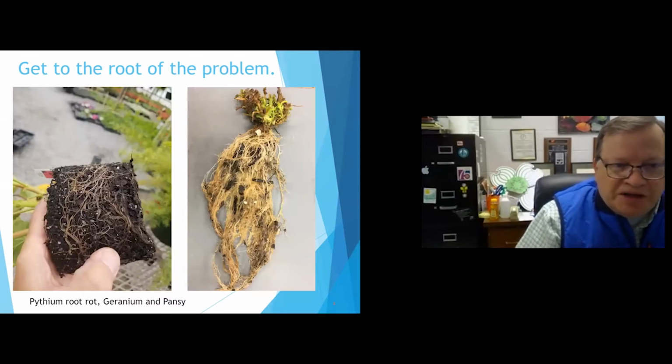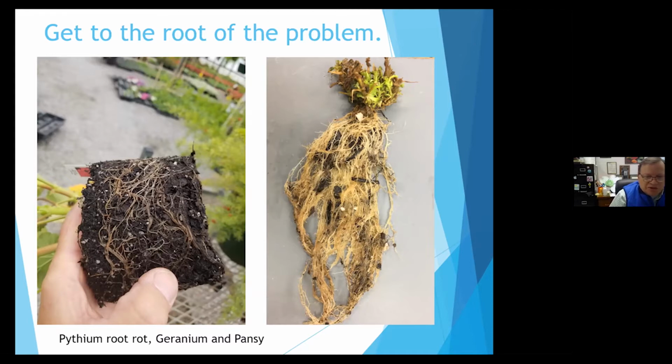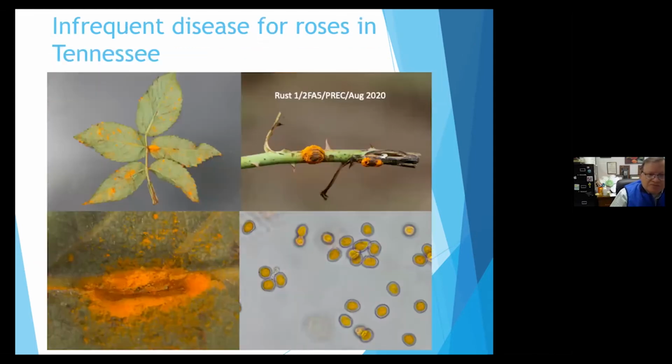And when people contact me about a plant problem, I'm always interested in the health of the whole plant, especially what the roots look like. Sometimes people get caught up in what the foliage is looking like, if it's chlorotic, yellowed, dead, but I'm always interested in root health. So be sure to look at the roots. What actually makes my job interesting is things that are infrequent, that we don't see very often.